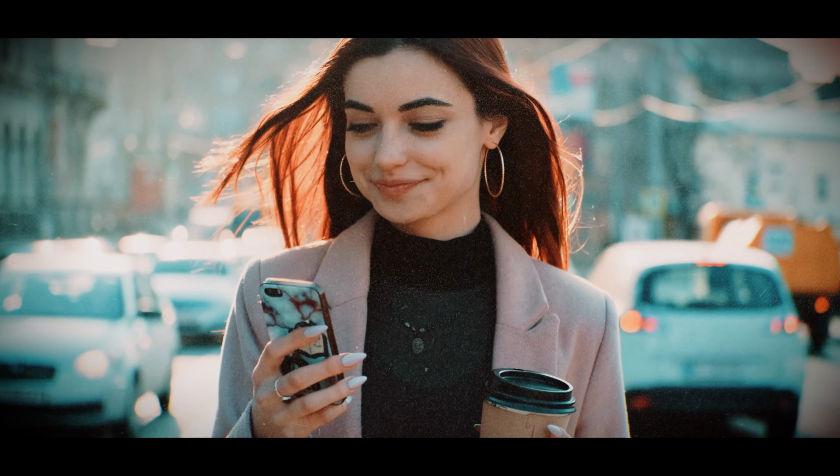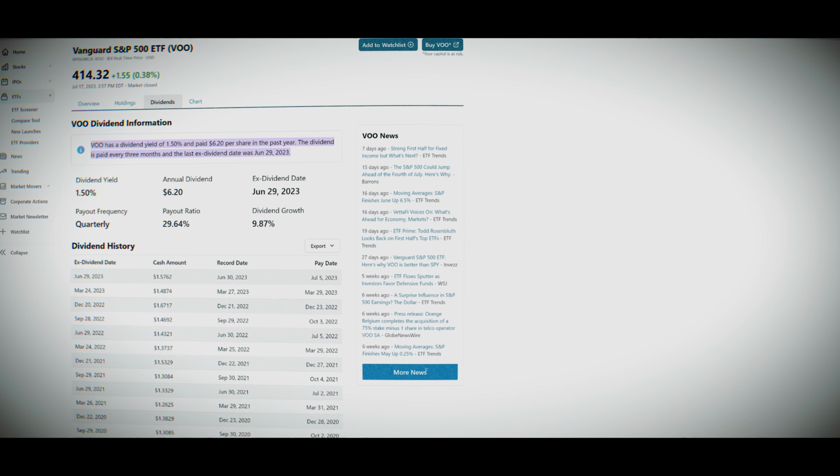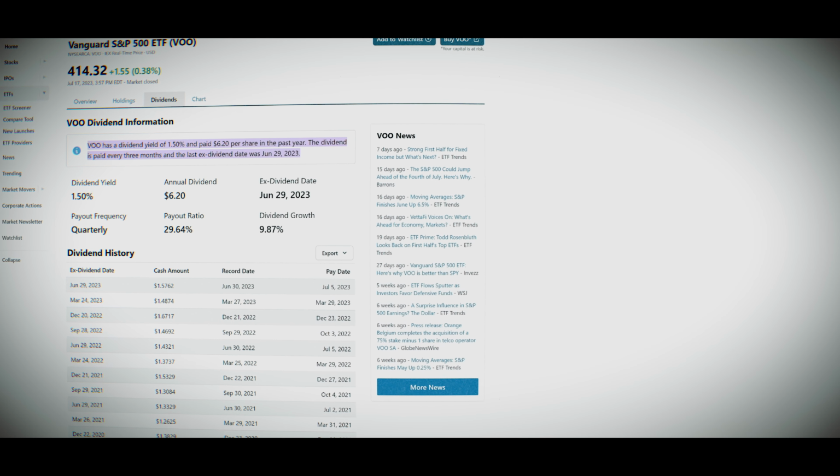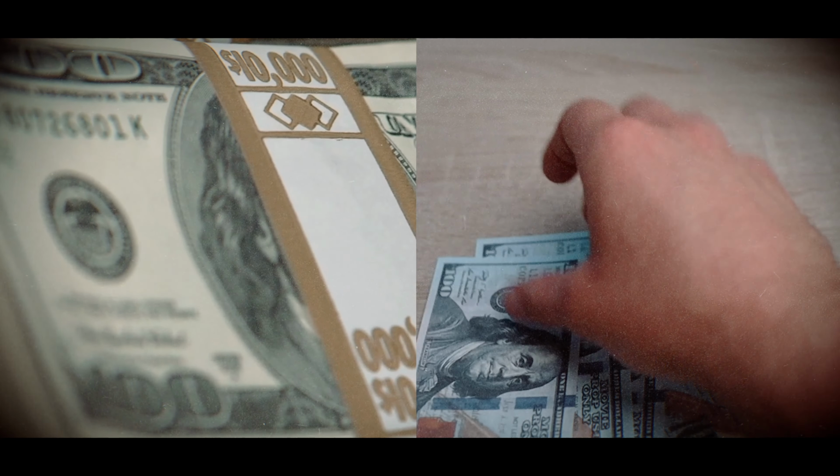With this strategy, it's really effective because you can estimate what your returns are going to be in the future, and it helps to keep yourself motivated and continue with this new positive habit. VOO also pays out a dividend of 1.6%, so that means if you had a portfolio of $15,000, you would get just over $240 per year from the dividend. It's not a huge amount of money, but it's always nice to have as well.